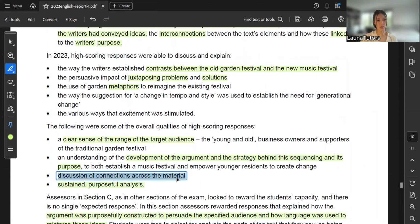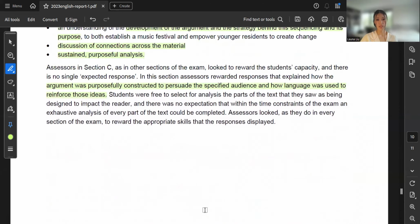Discussion of connections across the material. And sustained purposeful analysis. Analysis is the key here. Remember, they are not looking for a regurgitation of the text they provide you. What they are looking for is your understanding of how the author crafted this persuasive text and your analysis of that. I think that is it.